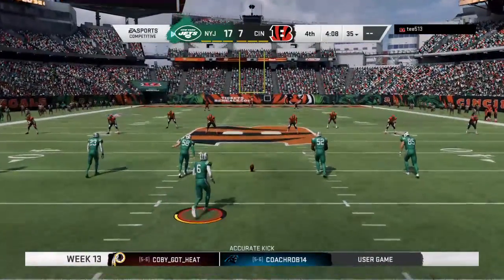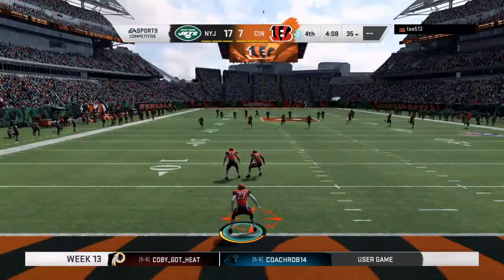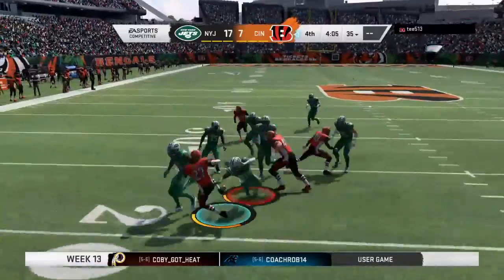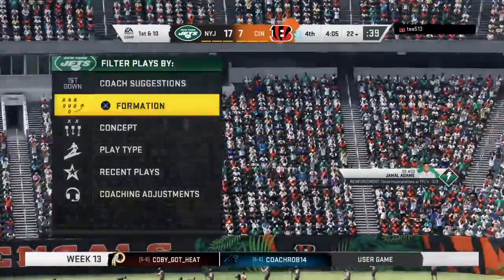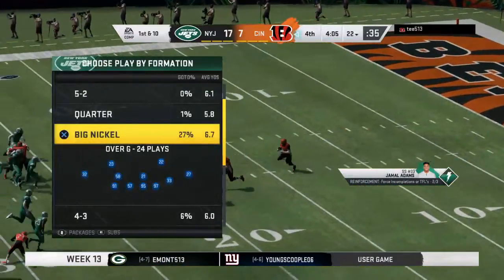Set now to kick this one away, and off it goes. This will be taken in at the 1. And he'll get it up past the 20 to the 22-yard line. Take over 1st and 10 at their own 22-yard line.